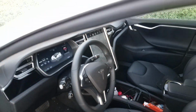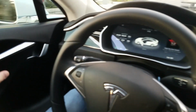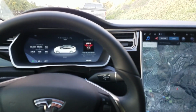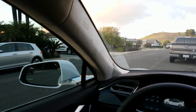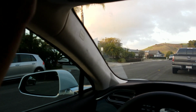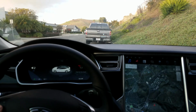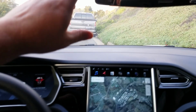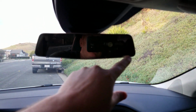This isn't like the i3 that I've owned for 2 years. But yeah, nice place to be. As far as interior goes, really nice. I like that it's got some tunes on here. Nice leather wrapped dash. I like the mirror. There's really no border on the mirror, which is cool.